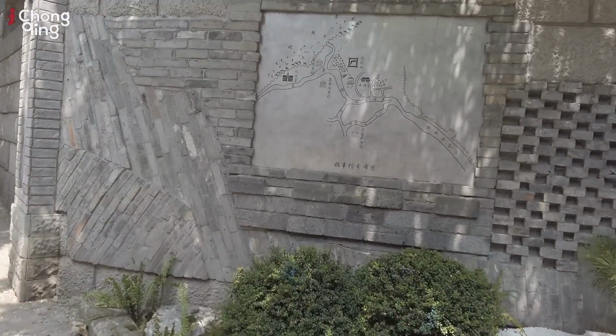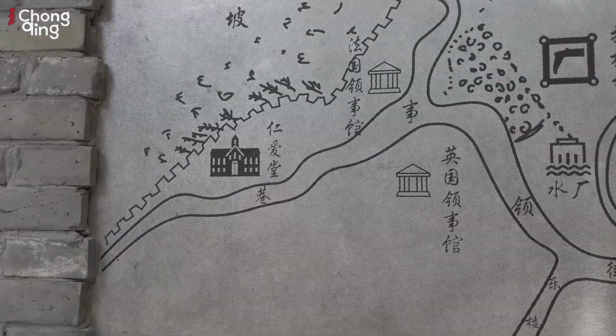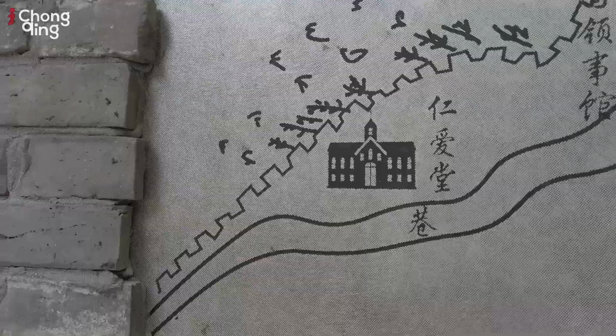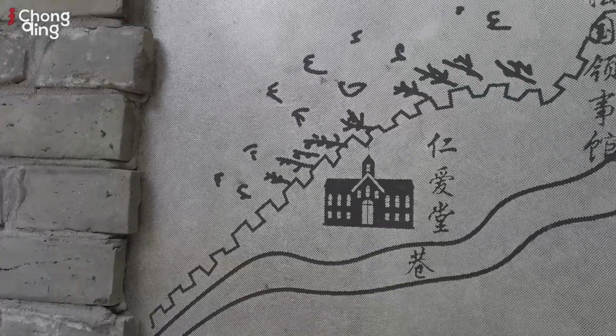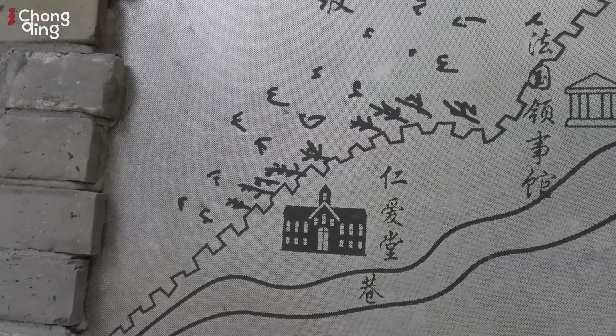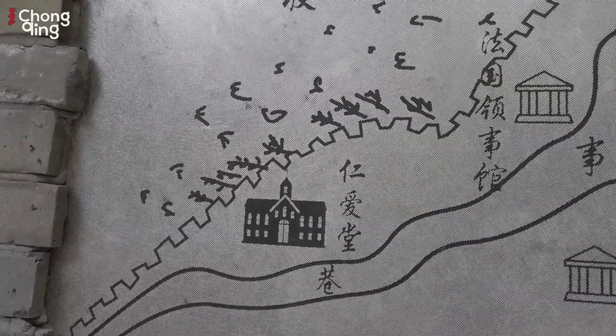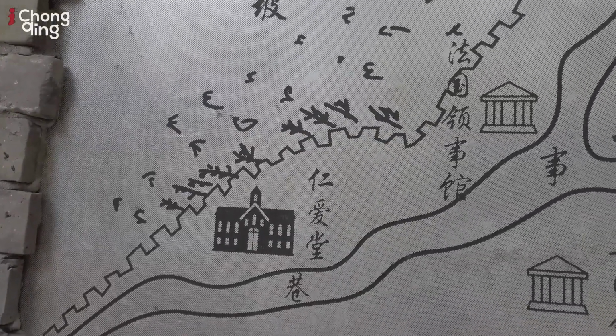Here we have a map of the Consulate Streets. So we've passed the church here. This is the French Missionary Church. Those turrets there are for the old city wall, but we didn't get to see those today because our route was blocked off for building work. But you can see some of the other places that are ahead of us.